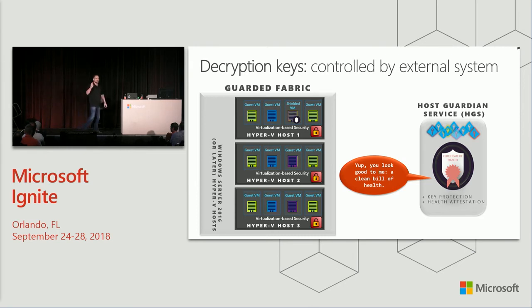The first thing we do is we have to harvest something called an endorsement key from the TPM of the Hyper-V host. That is its immutable identity. It's called an EKPub, the endorsement key public. It is not a domain joined secret. It is a hardware immutable key that comes out of the TPM. We register that with the host guardian service. The Hyper-V host then powers the shielded VM on and goes, oh, I haven't got the key. Give me the key. No, I won't give you the key.